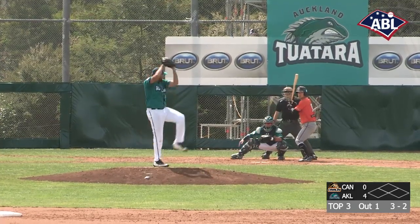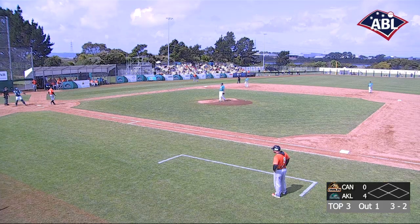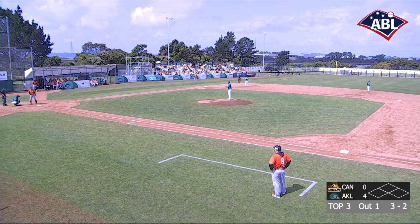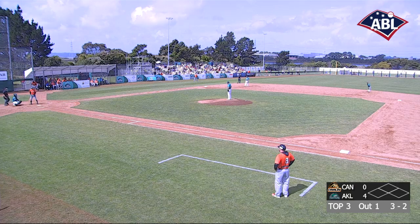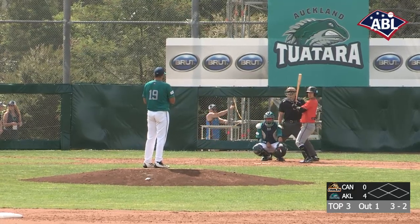Commenter looking to finish off number 9 hitter, Aoyagi, who fouls another one over the first base dugout. Sticking around for a little while, says Aoyagi. He'll be looking to go right after Aoyagi here. You don't want to give the 9-hole hitter a free pass. He does have good speed on the bases as well.